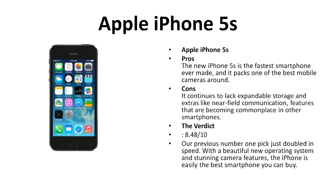The verdict: 8.48/10. Our previous number one pick just doubled in speed. With a beautiful new operating system and stunning camera features, the iPhone is easily the best smartphone you can buy.